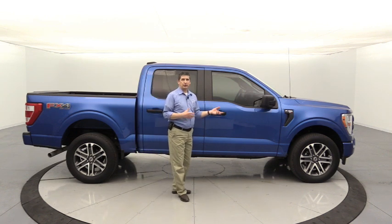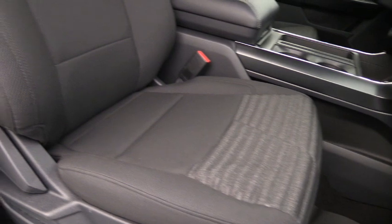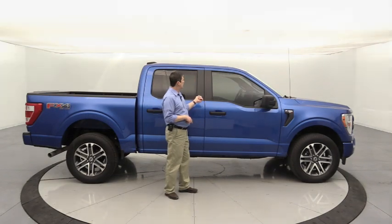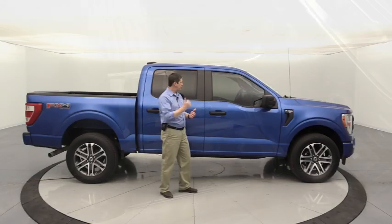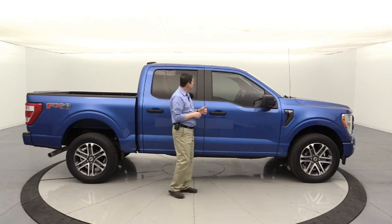Inside there's some nice upgrades. You're going to get upgraded from those slate 40-20-40 seats to a black sport 40-20-40 bench seat as the standard seating configuration. You're seeing on this one the bucket seats because that is optional. So two different options you can get, the wheels or the bucket seats. We elected to go with the bucket seats here with the pass-through console there. The shifter will be on the column regardless of either of those two seating configurations there.